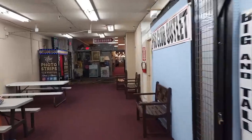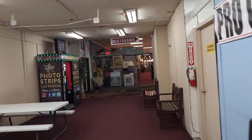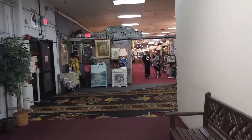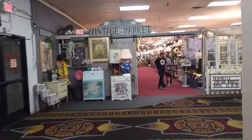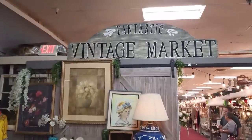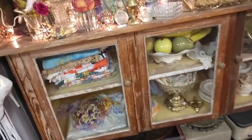Fantastic indoor swap meet, where this weekend is the Fantastic Vintage Market. I haven't been here for a very long time, so it'll be fun to check in on some of my favorite vendors here, see how they're doing, and find some really good stuff. Let's get shopping. So if you come to visit the Fantastic Vintage Market, come in the back door and head to the left and just head toward the restrooms. Head toward the restrooms, because that's where the Fantastic Vintage Market is.